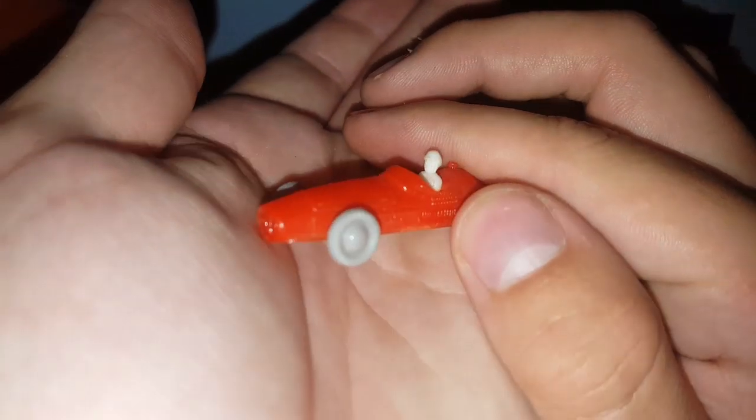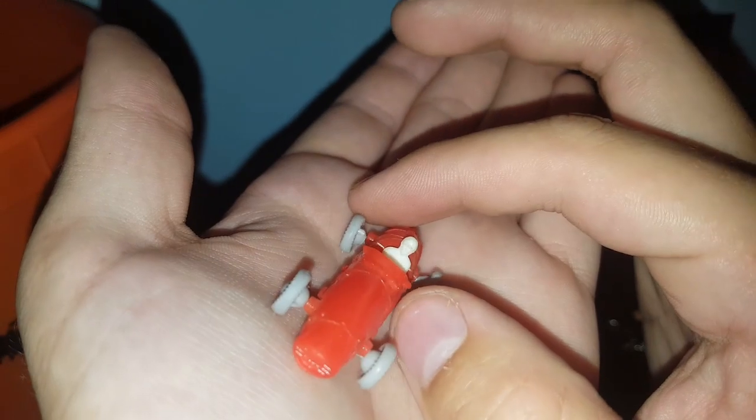Then I picked up this little car. Again, don't know why. It was just one of those things. Looks like a drag racing car. It's got Made in Hong Kong on it. That'll probably just end up going in my jar of smalls.